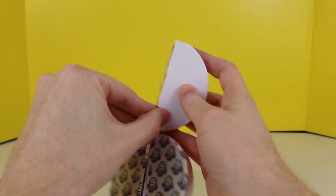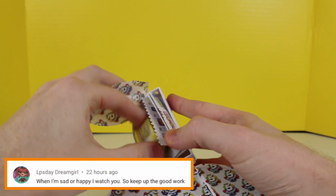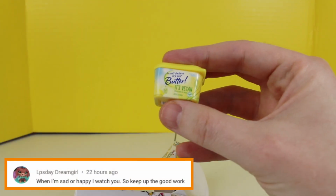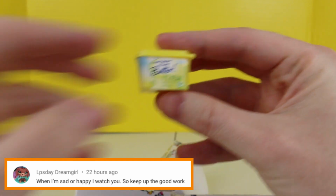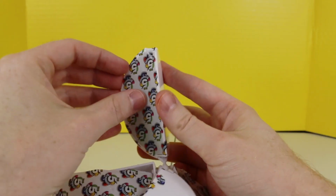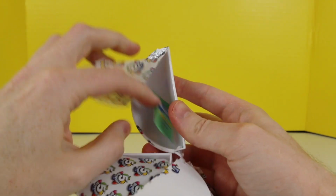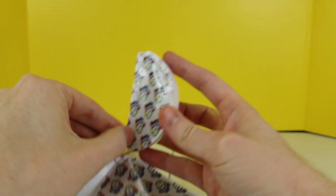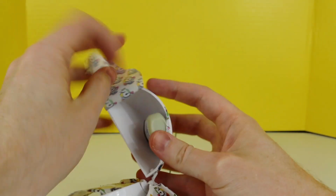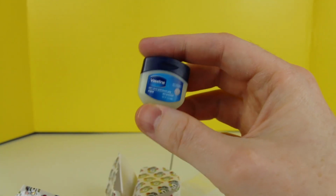Okay, let's go and find out what we have in here. In this one, it says a gold thing. Yeah, that's the gold thing. Is this a butter? Is the thing a butter? Or I can't believe it's not butter. It's vegan. Woohoo, we got vegan butter. And next up we have, let's get the tear tap. Oh, we got wet ones. We got little bitty wipes. And then our next one we have, we got another thing of Vaseline. Well, I guess you can't have too much Vaseline, can you?